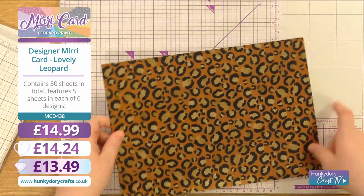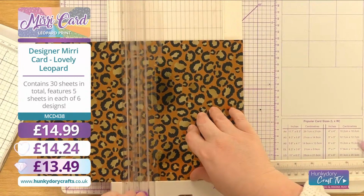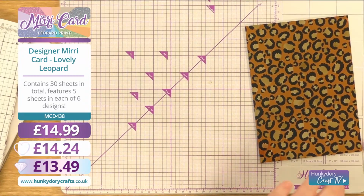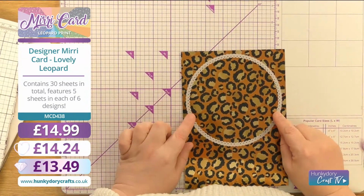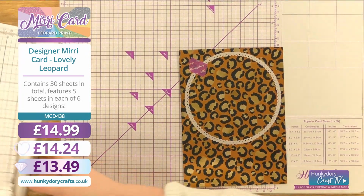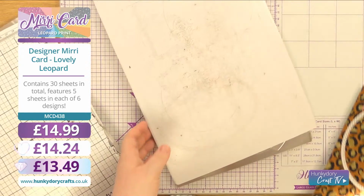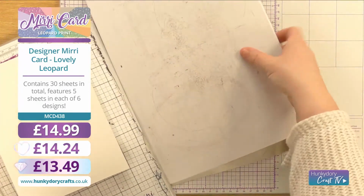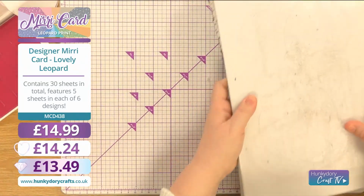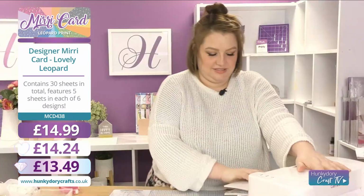So this time we are going to take this beautiful gold leopard print. I'm just going to trim it down a little bit. And we are going to switch up to our largest nesting die from this collection here. Again, we are just going to tack this down. I'm going to run this through, and this is where a little bit of creative process is going to come in. Once this is cut out, we're just going to do something really simple to turn that nested circle into something completely different. Oh, well, this is exciting.